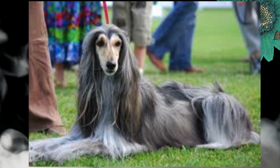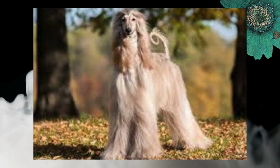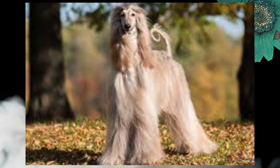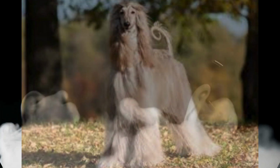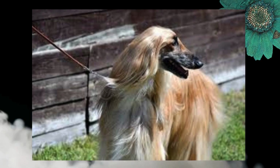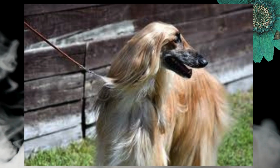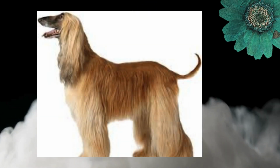Colors. The Afghan Hound comes in an array of different colors, including black, black and silver, black and tan, blue, blue and cream, red, silver, or white. Afghans may also have markings such as a black mask, brindle, brindle black mask, brindle domino, or domino.